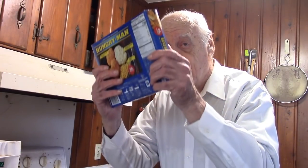And I'm going to cook it in the microwave according to the instructions on the back of the package. And we will eat that. We'll also maybe have a salad or two. So let's get started.